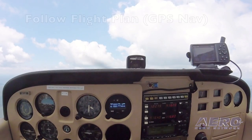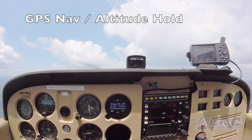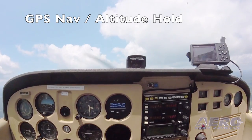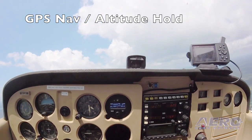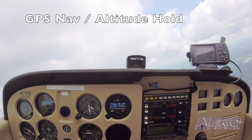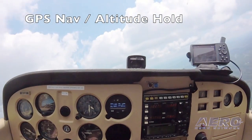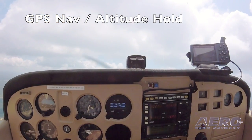Okay, we have a flight plan in our handheld GPS. Let's follow it with a click of the mode button. The autopilot will now turn to intercept the course line and follow the flight plan. And to keep it interesting during the turn, let's speed things up. Once we finish this turn and roll out on the course line, we'll follow up the GPS nav with a control wheel steering demonstration.